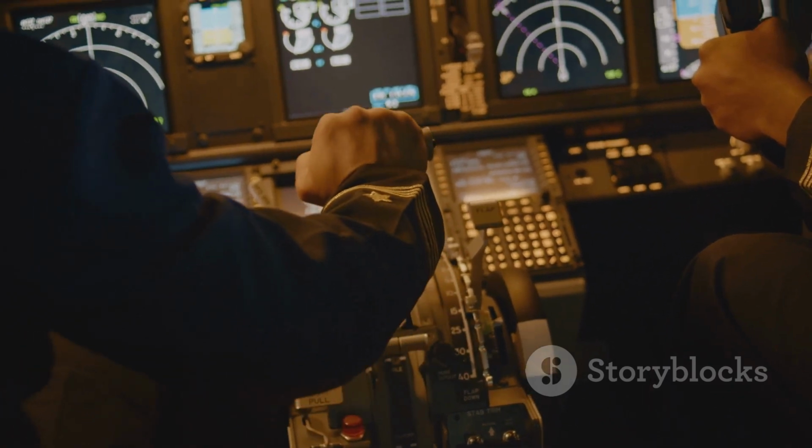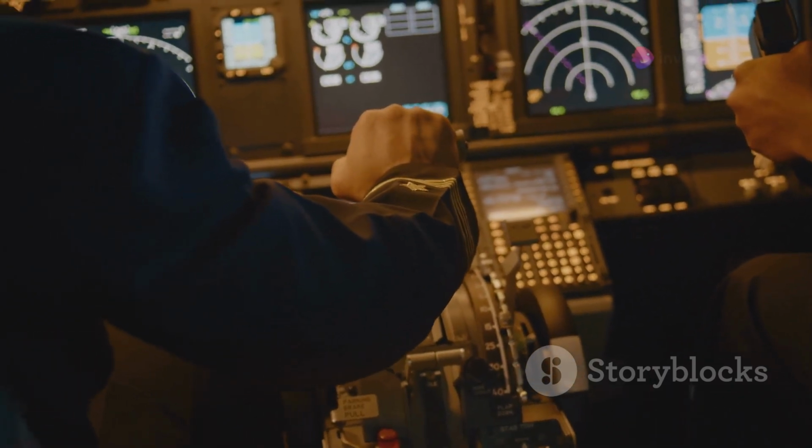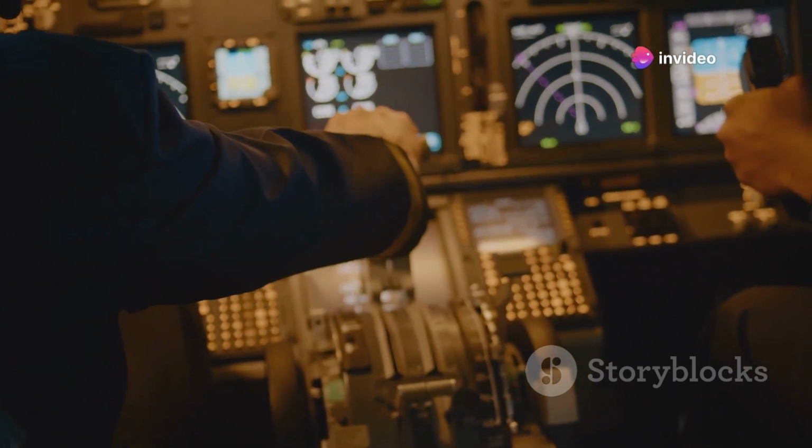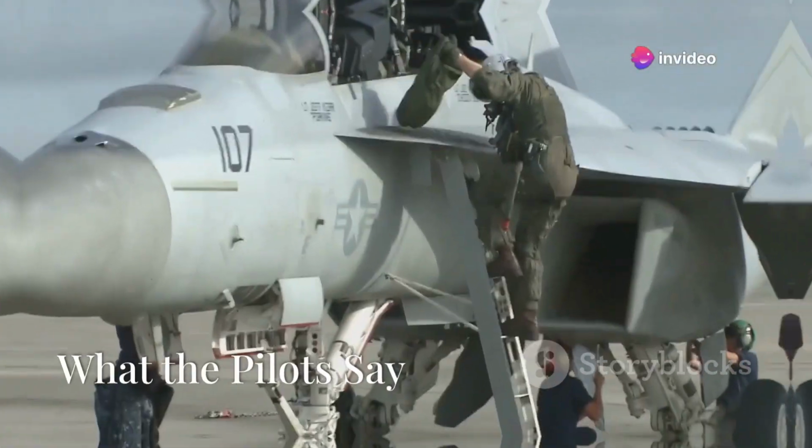This training ensures that the A-10 can continue its mission without any significant disruptions, even while firing its powerful GAU-8 cannon.